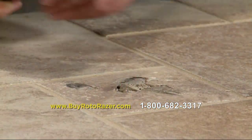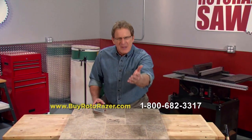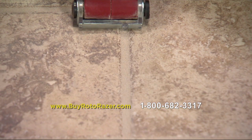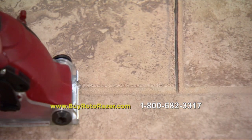Here's an expensive problem. Damaged tile, and it's in the worst possible spot. It's right in the middle of the floor. Well, don't spend the money to replace the entire floor. Fix it with your Rotorazer. The Rotorazer tile blade cuts right through all the grout. Look at this. Simple, fast, easy, and clean.